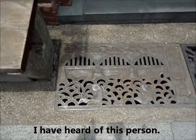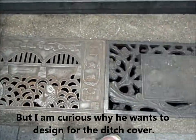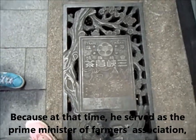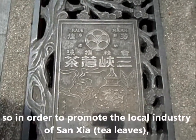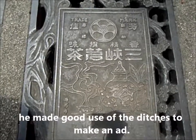I've heard of this person, but I'm curious why he wanted to design the ditch covers. Because at that time, he served as the Prime Minister of the Farmers Association. So, in order to promote the local industry of Sanxia, he made good use of ditch covers to make an ad.